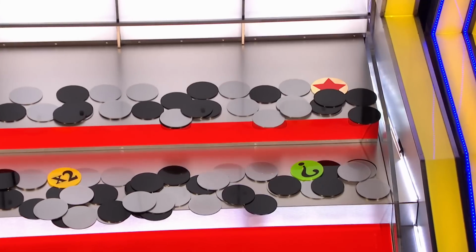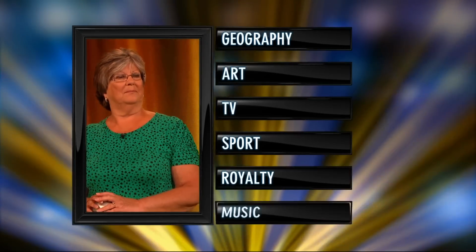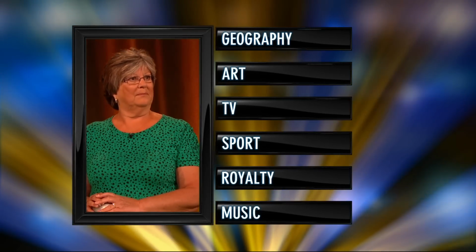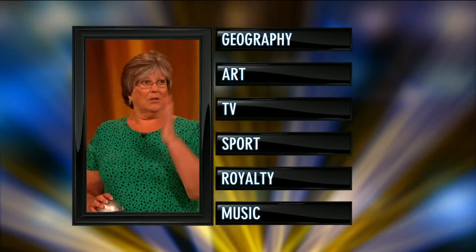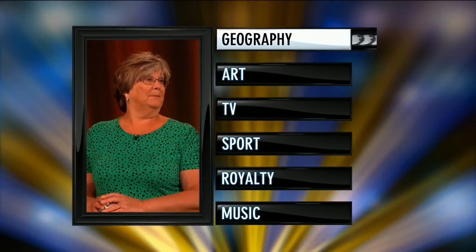£2,350. Jackpot counter nice and flat, just towards the right of centre of drop zone four. Right, let's have a look at your end game subjects then, Eileen. Geography, art, TV, sport, royalty and music. You can play them in any order. So where should we start and for how many counters? Well, I'll just go top to bottom. OK. And I'll take geography for three, please.